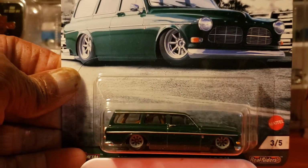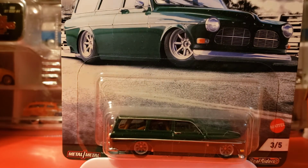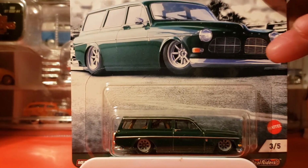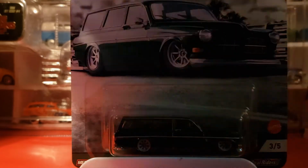Sorry about the light, guys. Working left-handed tonight. Let me put the bag down. There you go. I know it's not coming in clear like I usually have them come in, but I hope you guys can see them okay. And again, that's number three of five. Next, we have the Volvo 850 Estate.